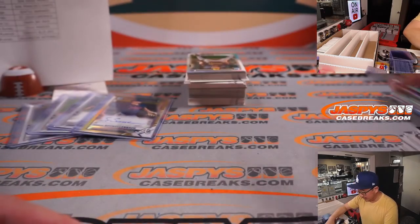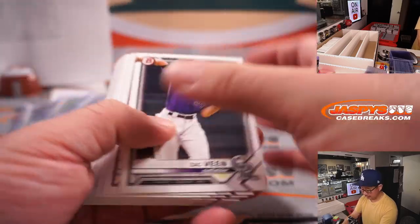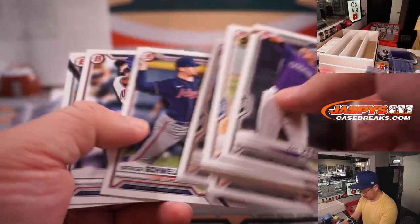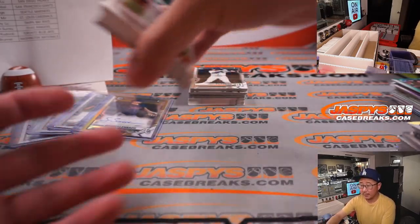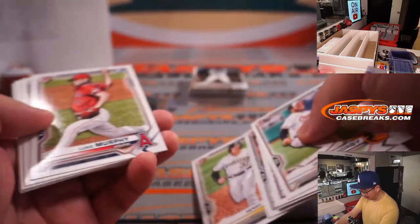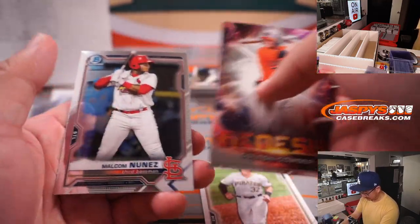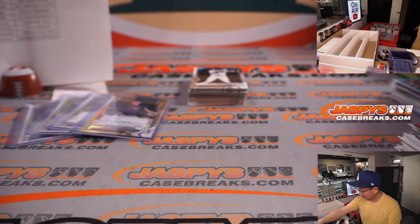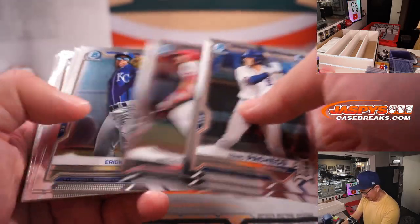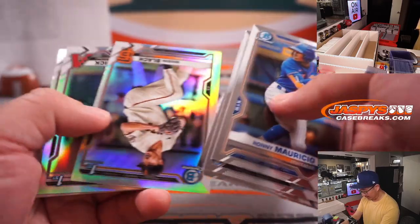Colton Cowser, Invicta insert. Only a small sample size in mind, but he struck out 10 times in 26 at bats. So what's the percentage on that? I can't math in my head. Forty percent? 45%? I guess that's kind of a lot, even in this day and age.